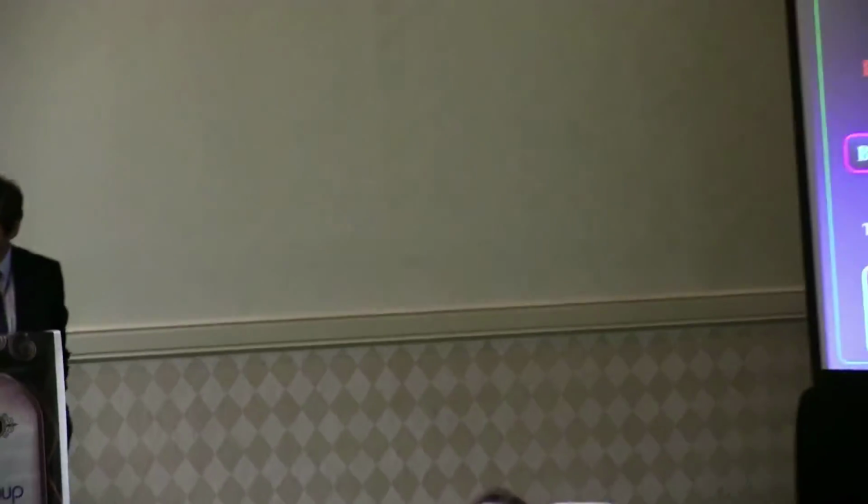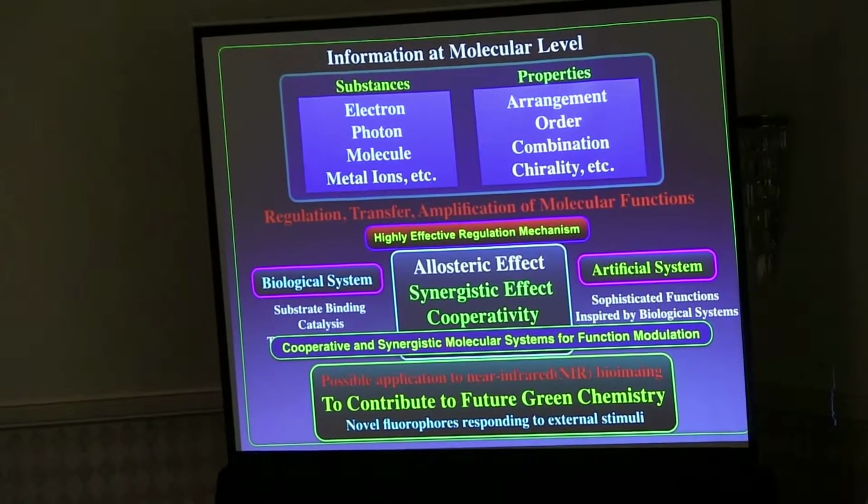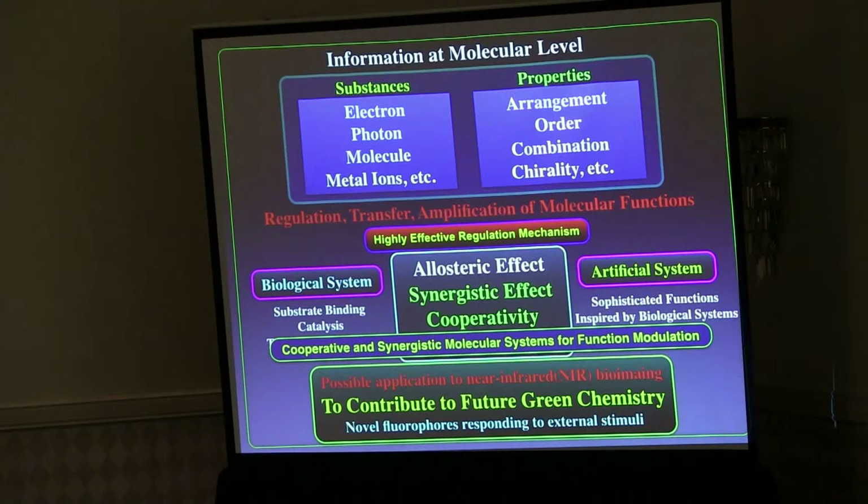I have already introduced a concept of my research briefly in my keynote lecture this morning, but I want to emphasize that our study on the cooperative and synergistic molecular systems for functional modulation is expected to contribute to future green chemistry. So here I want to talk about the novel fluorophores responding to external stimuli. If the fluorophores have near infrared emission, such kind of fluorophores should be very important and useful for bioimaging.